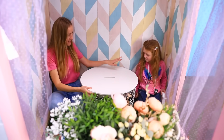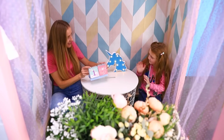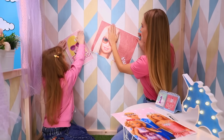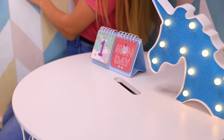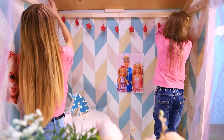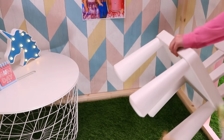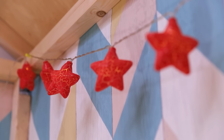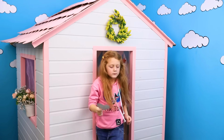This table will come in handy. Where else will the princess have her tea parties? The walls can be decorated with bright Barbie posters. You can never have too much pink. Hang garlands on the main wall. And bring in the rest of the furniture. The palace looks adorable. Can I invite my friends over?